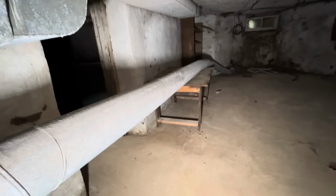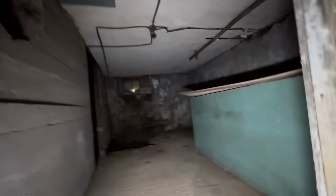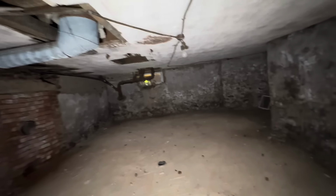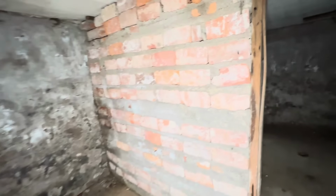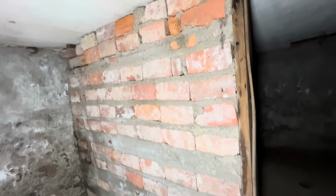There's one more room, but this pipe is in the way. And it's like 2 feet off the ground. You know what, I'll do it. Ugh. There we go. Just a big empty room. What's around the corner? That would just be where the bay window is. Brick there.